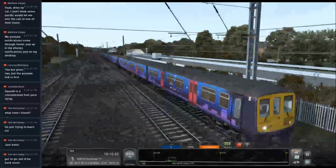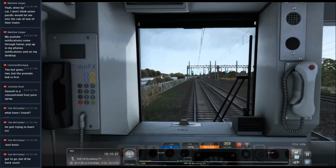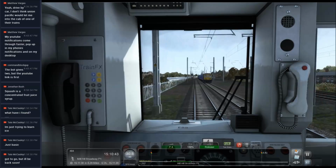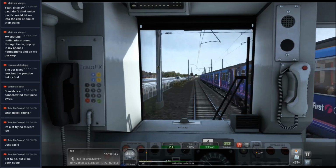Hello, highway. I wonder what highway that is. The M something or the A something, I'd wager. Too much braking, too early. Ooh, we're gonna be on time though. Maybe. Fingers crossed. Hello, class 319.